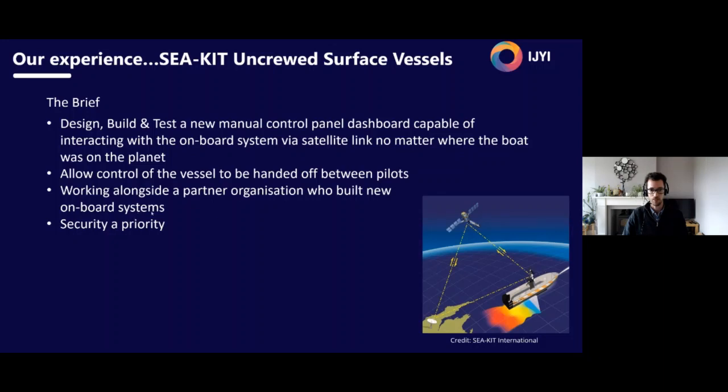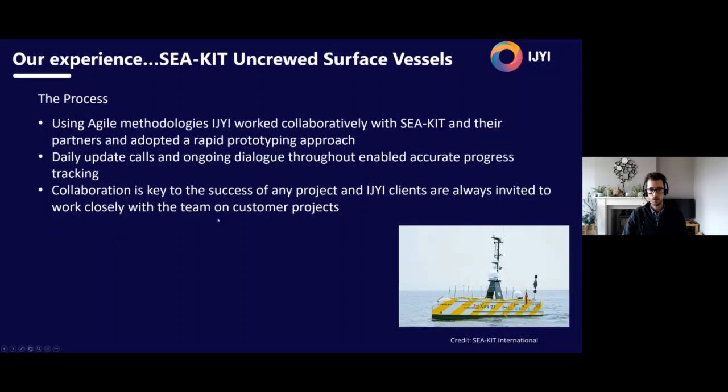Next slide, please, Kev. So the process that we used: we're big fans of Agile. We tend to use the Scrum methodology, and that involves us collaborating really closely with our partners, SeaKit in this case. We adopted a rapid prototyping approach as this was a new project. It was research and development, going into productionization.